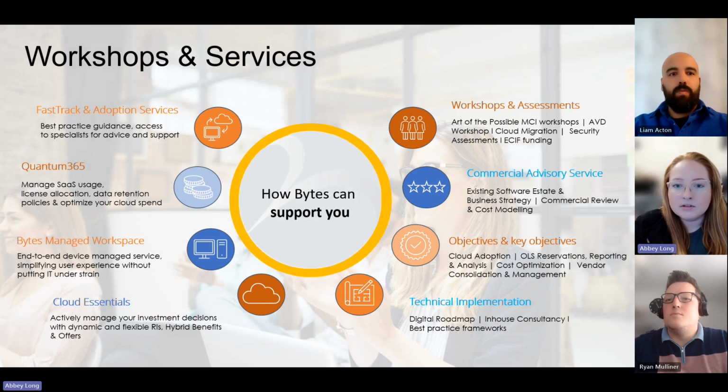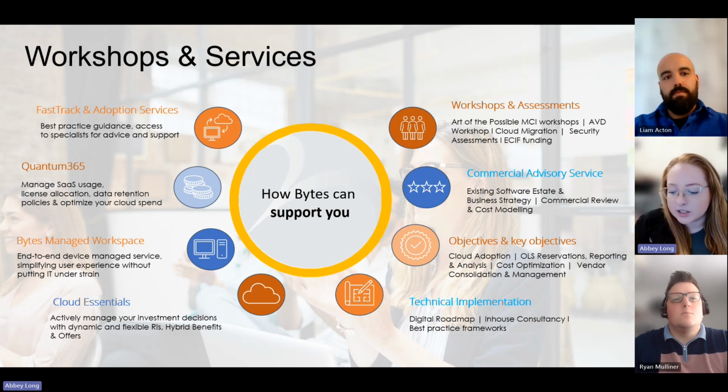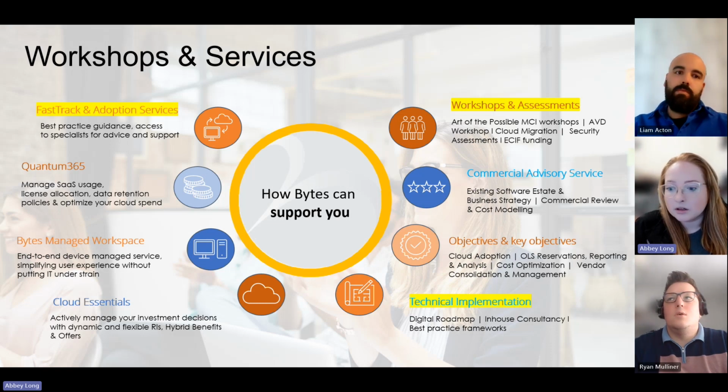So with the sheer amount of capabilities that we have in-house, we have a lot of offerings that can assist you with the adoption and understanding of your current environment, as well as how best to move into those E5 products, etc. But just some of the ones that we're going to go through today are going to be the Fast Track and adoption services, workshops and assessments that we can offer, and the technical implementation. If you do want to talk about any of the other pieces on here, please reach out to your account manager or any one of us, and we're more than happy to go through those things with you.